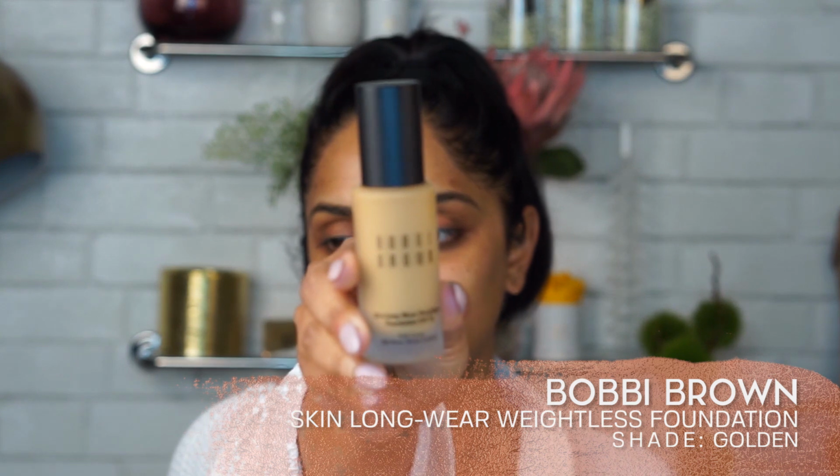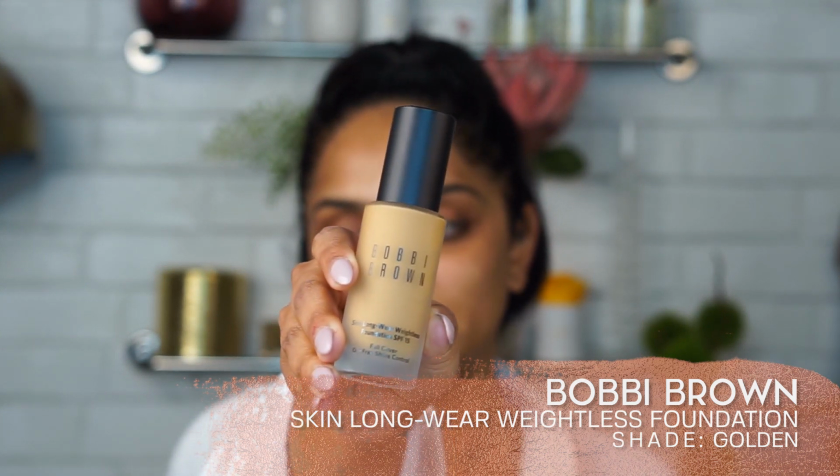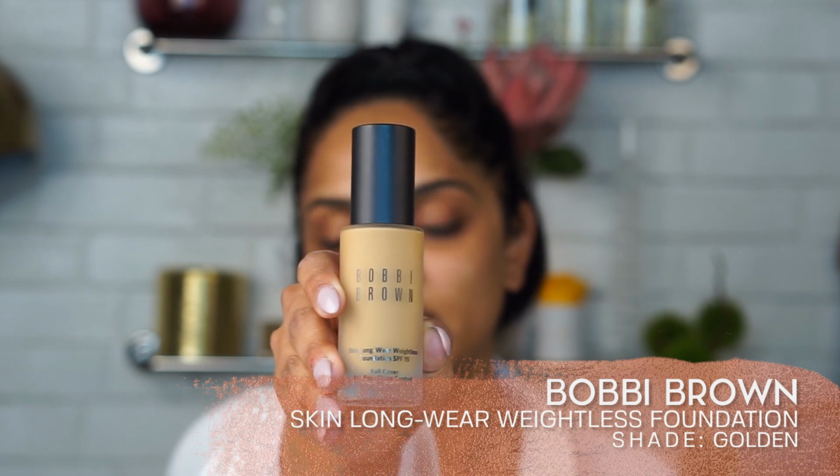Okay, next up, I'm using the Bobbi Brown Skin Longwear Weightless Foundation SPF 15. Shy, how many different shades are there? 30. Oh my God, you should always just be there. This is convenient and amazing. They have 30 different shades, you guys, and I think that is so incredible, and it has SPF 15 in it. I have to put it on properly to know if I think it's incredible.